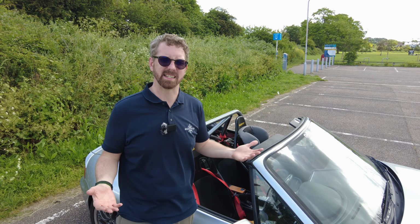You don't want the extra weight of a folding metal roof, all that extra motors and servos. This is just up and down, 2 catches, nice and easy. No rips or tears or anything like that. Needs a bit of a clean, but generally in good condition.